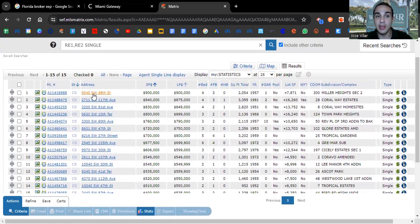The one that sold for the highest, let's stick to the highest one, is a 4-bedroom, 3-bath, 2,054 square footage living, built in '57, has a 1-car garage, no pool, has a pretty normal Westchester lot, 7,800. Normally it's 7,500. Not waterfront. It took 300 days to sell, almost an entire year, and it was in Olympia Heights. This is Miller Heights within Olympia Heights.